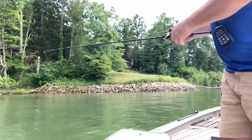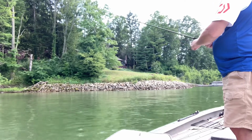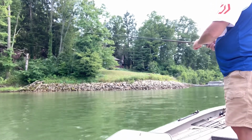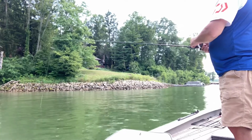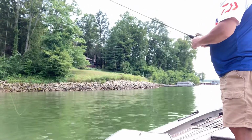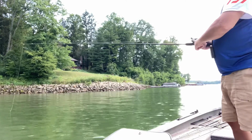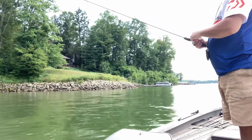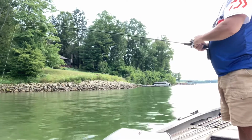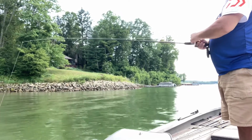Throwing right over here in this patch of grass. I don't know if you can see the brim jumping. If you see patches of grass with brim jumping, they're money. Little minnows jumping all around. You want to throw to where those minnows are jumping, because they're feeding off of the bugs and stuff, and the bass will be where they're at.